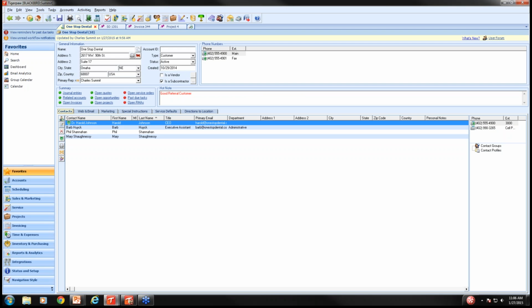So it's here you're going to gather everything you know about that location, such as their name, their address, all of their phone numbers, and all the contacts at that site with their associated phone numbers, fax numbers, email addresses, and maybe a separate mailing address.